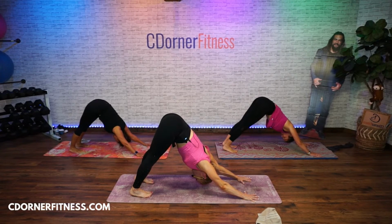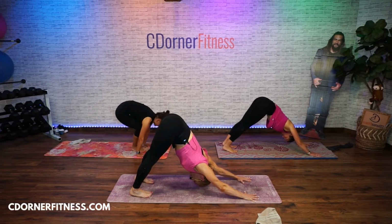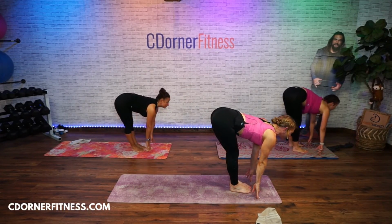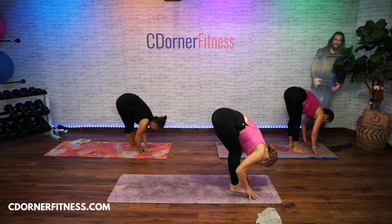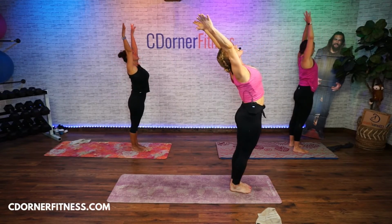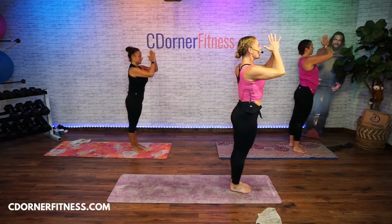One last big breath in here. Exhale, walk or jump. Inhale, lengthen, look forward. Exhale, fold. Inhale, all the way up. Slightly back this time. Slight arch, hands together. And then hands to the heart.